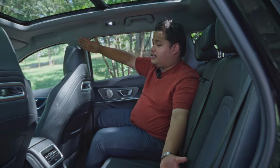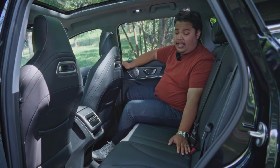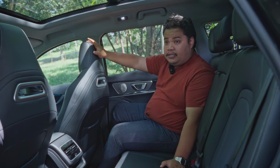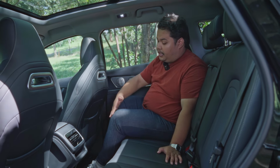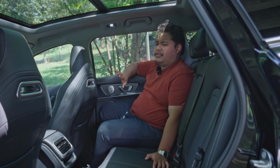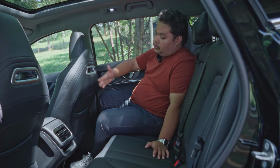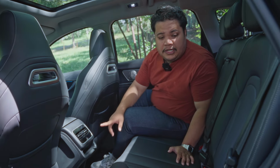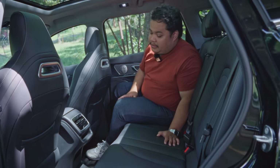Well, good news to report that at the back seat here, the Tiggo 7 Pro is very comfortable and very nice to sit there. Mind you, the front seats have been adjusted to my driving position, and as you can see, I got plenty of leg room and very ample headroom here, so it is a very comfortable sitting position. You also get dedicated aircon vents down here, but you only got one USB charging port, so you really need to share it with the next passenger beside you.